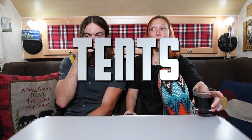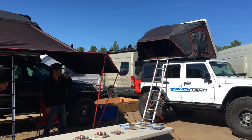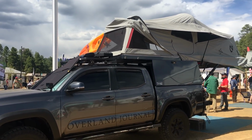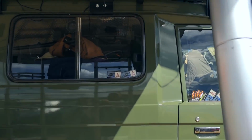Our first category is quite in-tents. Tents! The most popular tent option amongst overlanders seems to be the rooftop tent. Now this is a pop-up tent that mounts to a roof rack that's on top of your vehicle. They're lightweight, they collapse down to a fairly small size, and they don't affect your mobility. In other words, you can go wherever your vehicle can go.